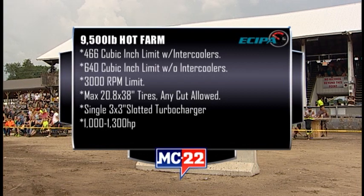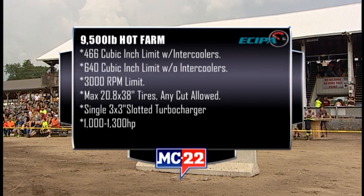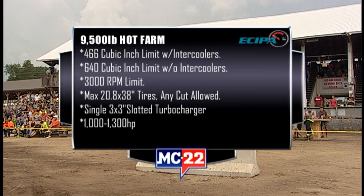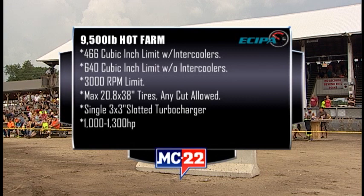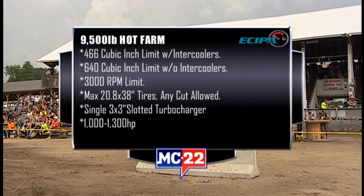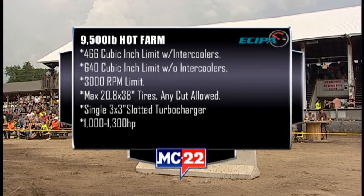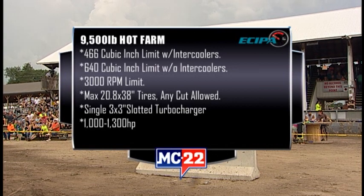As I'm told, they're going to reset the skid, have that weight box come up a little faster perhaps, or put some more of those weights in there. Anyway, with an intercooler, there's a 466 cubic inch limit. Without an intercooler, a 640 cubic inch limit, and a rev limiter, 3,000 RPMs. Any cut of tires are allowed as long as they are 28/38 or smaller. Allowed one single 3x3 slotted turbocharger, and they'll crank out anywhere between 1,000 and 1,300 horsepower coming down the track.